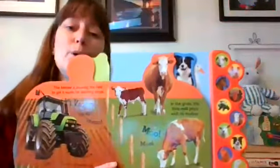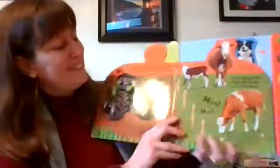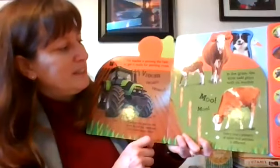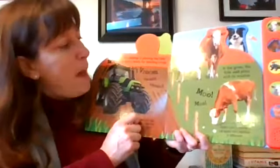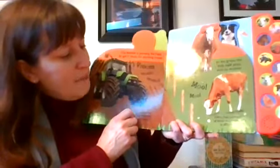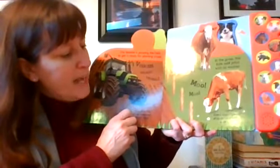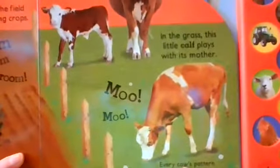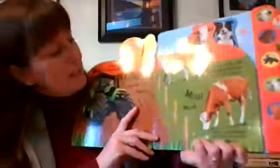What's this? Those are cows. Cows say moo, moo. In the grass, this little calf plays with its mother. A calf is the name for a baby cow. Every cow's pattern of spots and patches is different. See how the cows are different? These are called patches. See, those are patches. Got a patch of white right there.